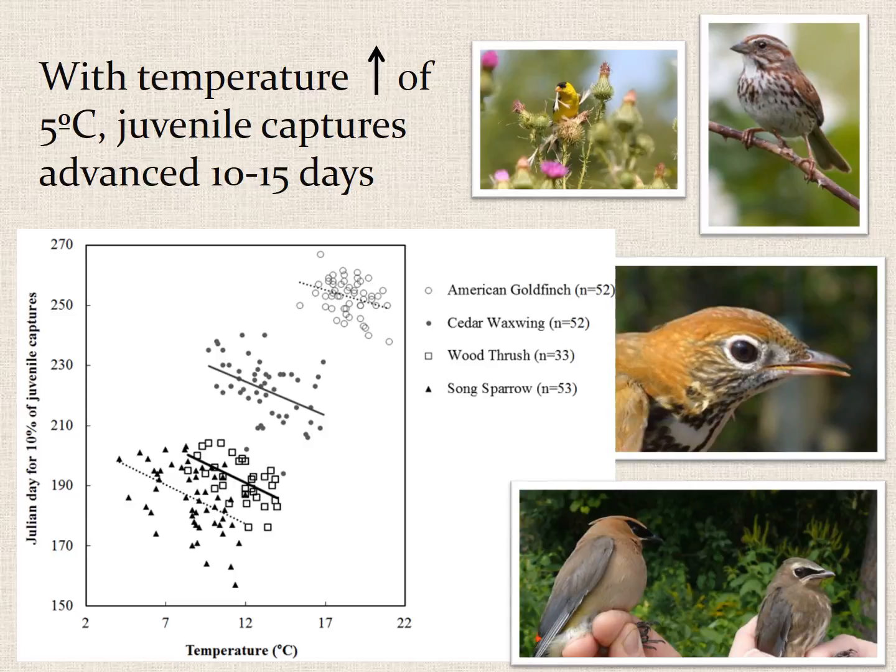So here, going back to the juvenile capture data, we find that the breeding season appears to be advancing for most of the species. It's about 10 to 15 days of advancement with a 5-degree Celsius temperature increase. These are a good example of a mixture across migratory strategies and breeding strategies. We're finding this pattern in American goldfinch, cedar waxwing, thrush, and song sparrow, and these all have different temperature windows based on the breeding windows of each species.